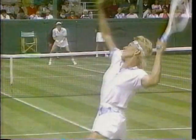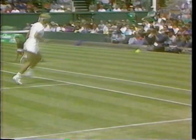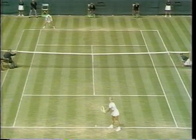Oh, that was a beauty. First winner in a long time off of Gretchen's frame, and in fact, she did frame this a little bit. I think she kind of mangled this a little bit. It was sort of an off-hit winner. She needs them. Needs any help she can get right at the moment. 15 all.